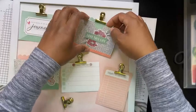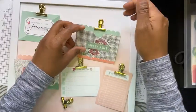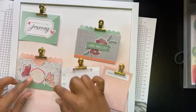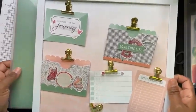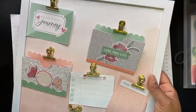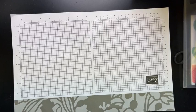But it's really cute. Like, I love this one. You just make little pockets and you can slide things in these pockets too. And you can add the stickers or you don't have to. So love this one. This one's called Celebrate Today Magnet Board Kit. All right, let's keep going.